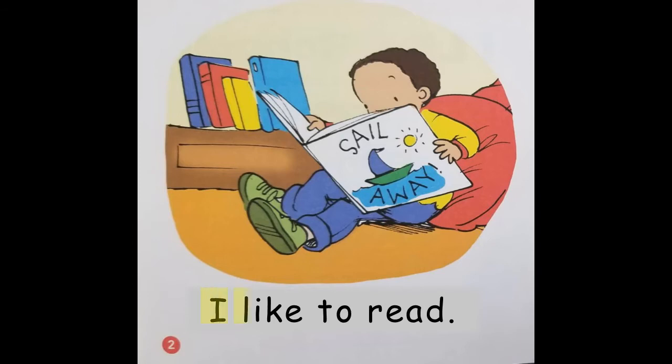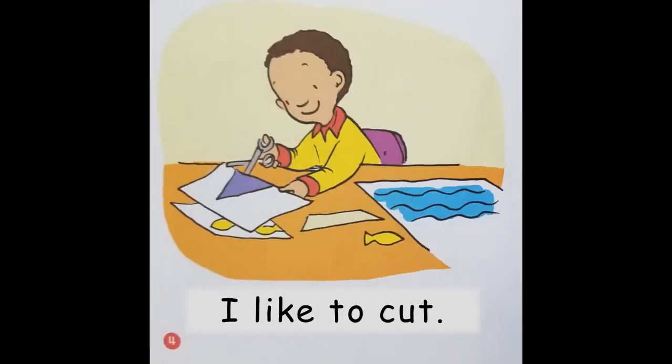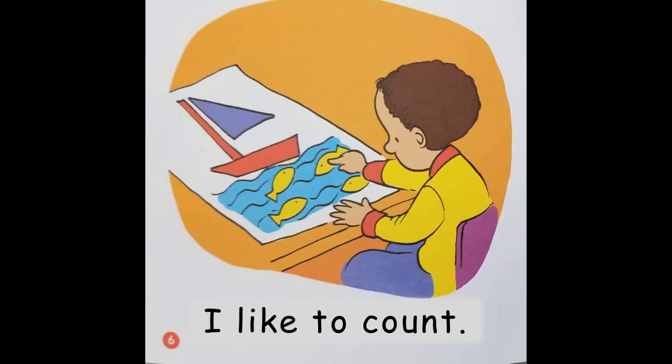Here we go. I like to read. Yeah, see, he's reading a book about a boat. I like to paint. I like to cut. And you can see him cutting with the scissors. I like to glue. Okay, keep reading. After I do, I like to count.